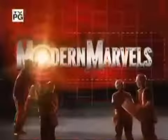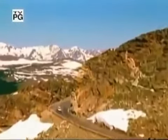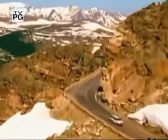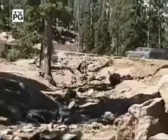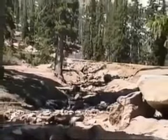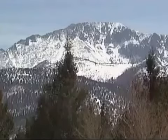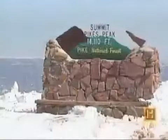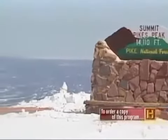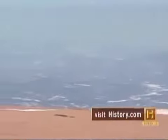We now return to Mountain Roads on Modern Marvels. For the most part, mountain roads afford motorists an opportunity to observe the interplay between natural and man-made wonders. For motorists traveling up to Pikes Peak, outside of Colorado Springs, Colorado, this is certainly true. You don't have to be a mountain climber. You don't have to even be in shape. You can get in your car and you can get to over 14,000 feet. More precisely, at an elevation of 14,110 feet, this is the highest summit road anywhere in the United States.